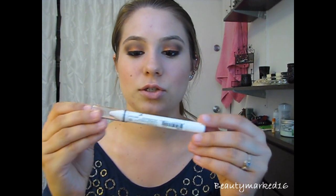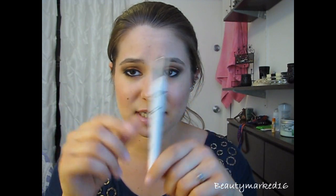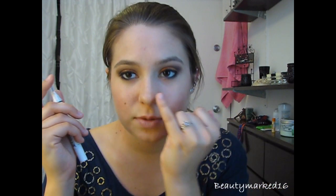Another good thing to have in your make-me-look-more-awake arsenal is a white eyeshadow pencil of some sort. You can use an eyeliner. This is the NYX Jumbo pencil that's really inexpensive. If you have a smaller eyeliner pencil, you can use it on the waterline. This one I feel like would be a little bit too big to actually put in your waterline, but it's very creamy, so you can easily dab it on the inner corners of your eyes and right under the arch of your eyebrow, and that'll make your eyes look brighter and more awake.